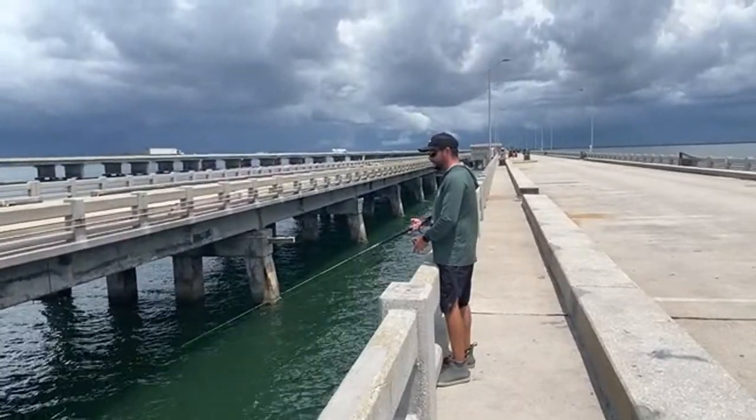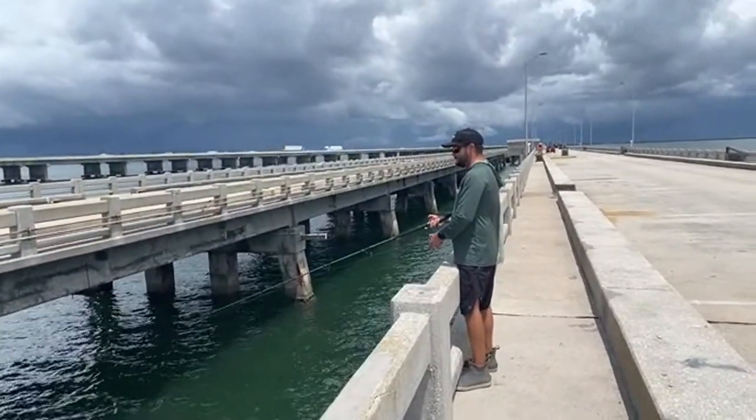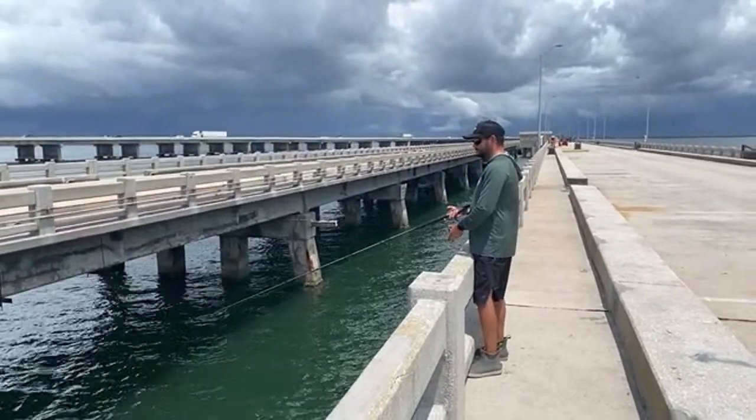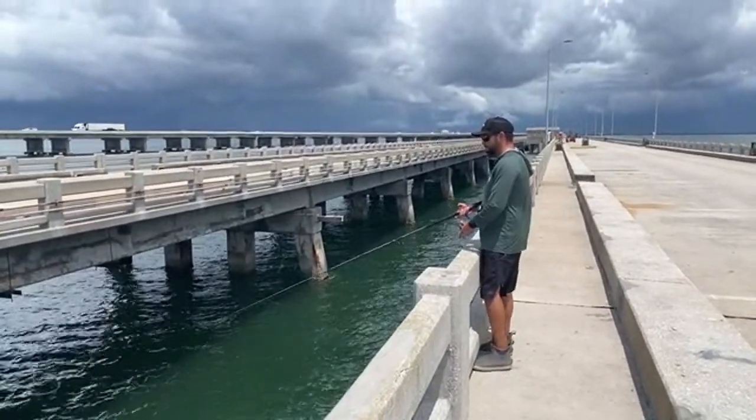He's going out now. All right, Josh says that he's swimming out. I'm with you. I only fish the south side. I've been to the north side once.